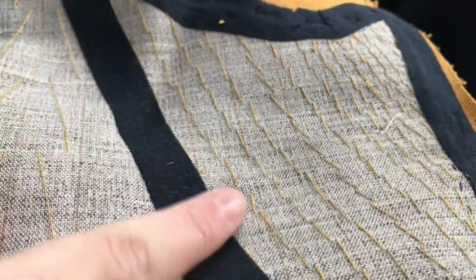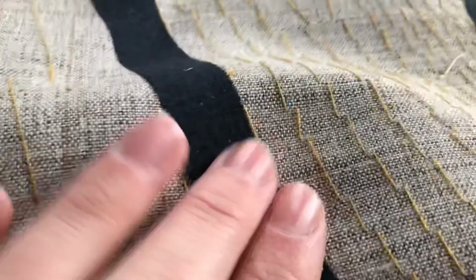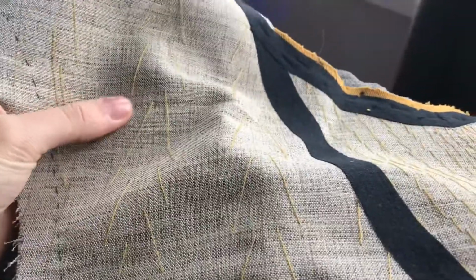So this is what my jacket looks like at the moment. This is actually one of the sides that I've got which is finished and ready to be sewn. So this is, I think it's called a lapped stitch. No, it's this one, sorry. This is actually a pad stitch. So it's a stitch that we use in tailoring to secure the canvas onto the fabric.